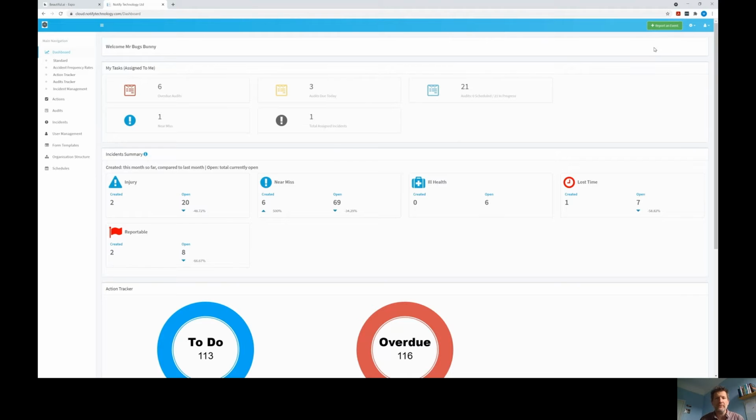So I'm going to have to look at my other screen to do this properly for you. So I'm going to report an event. I'm going to do this quite quickly because I want to convey the speed at which your workforce can do this.